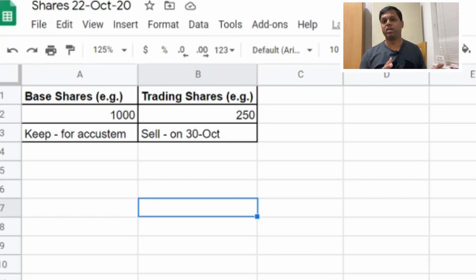So that's my strategy, and everyone has their individual strategies, but I just wanted to give a rough idea of what I'm going to do, so that if you want to make a plan, you can make a plan for yourself as well.